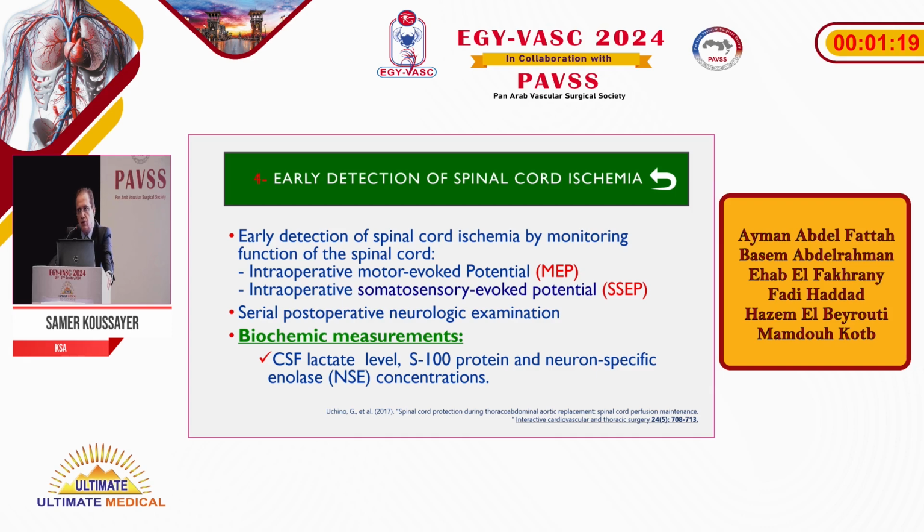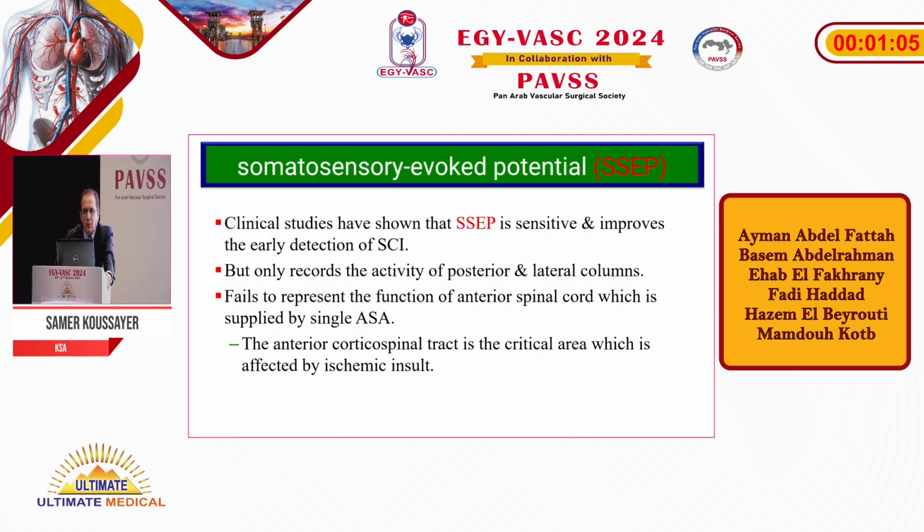Some people use intraoperative monitoring with MEP, which is intraoperative motor evoked potential, or SSEP. Some people use biochemical measurements like CSF lactate level, S100 protein, and NSE concentration. So the SSEP detects activity in the posterior lateral column of the spinal cord. But the problem is it does not record the anterior spinal cord column, which is important and usually affected by ischemia. And second, the specificity is very low, with a high false positive rate of about 67%.